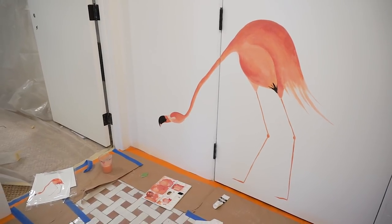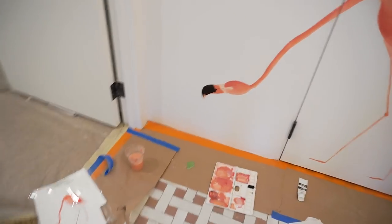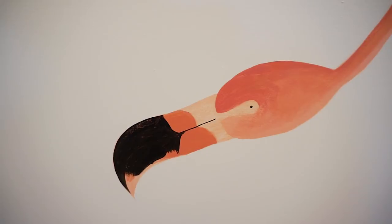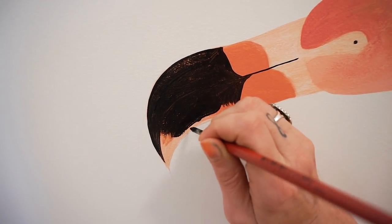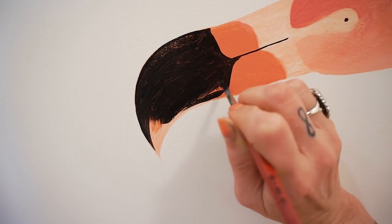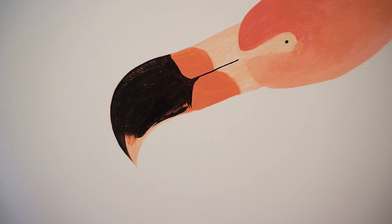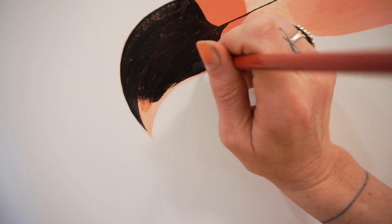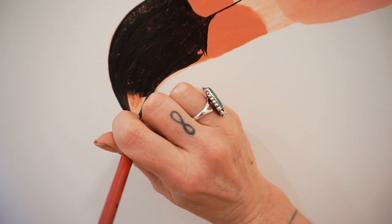And I think we've gotten over a major hump here, guys. Whew, finally feel like I know who this fella is. And it's all because of the eyes and the beak. Honestly, it's always the most gratifying part of the process because it's the part that adds the life force almost, the personality.